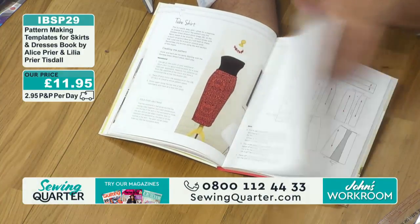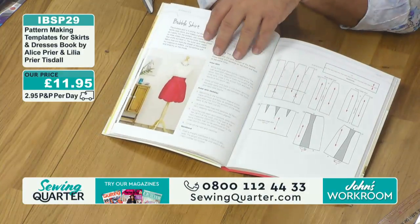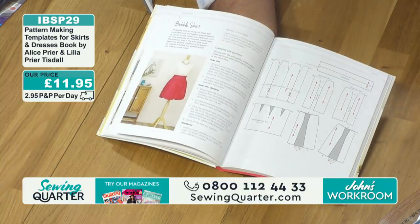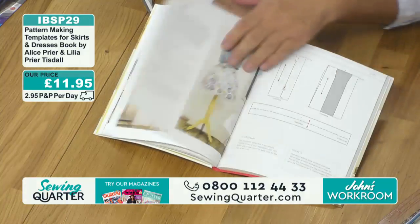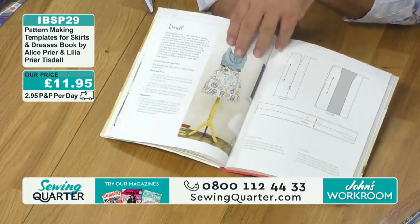That's nice. That's the tube skirt, you need stretch fabric for that. I don't think many of you will wear that. That's what we used to call the puffball skirt in the 80s, wasn't it? It's called a bubble skirt in here. But it's good to have the pattern if you want to make it for your daughter. Now, they call this a dirndl.